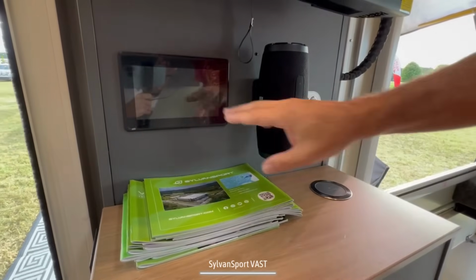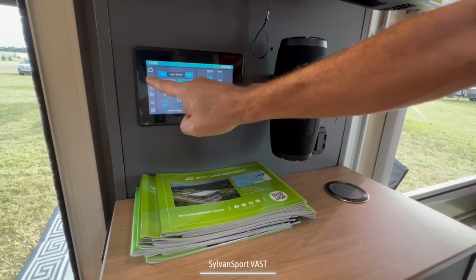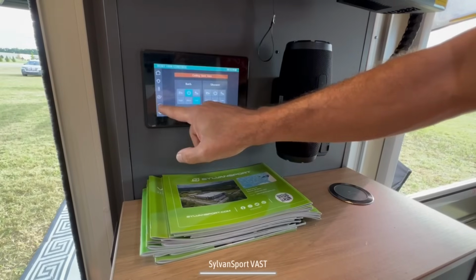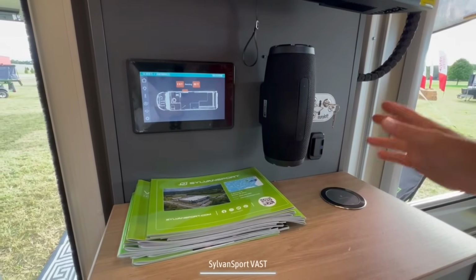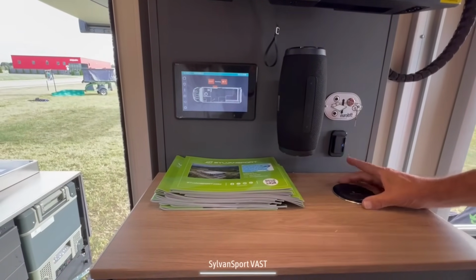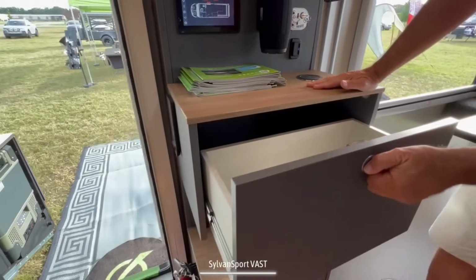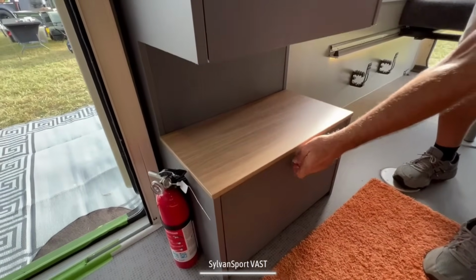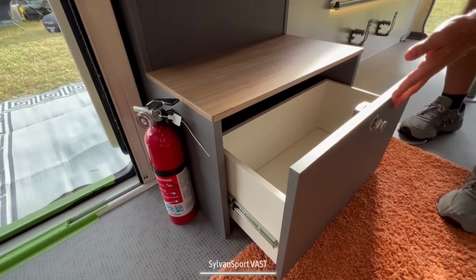Then down here, you've got your control panel. It's all set up on a Firefly system, so you can easily see all of your lights, your temperature controls, your fan controls, and your awning. Next to that, we have a nice speaker that you can use either inside or outside, and then you've got a couple of USB ports here as well, and then a phone charger on the countertop. Below that, a nice drawer pulls out for additional storage, and then we have some more open cabinet space or countertop space, and then another drawer below that.